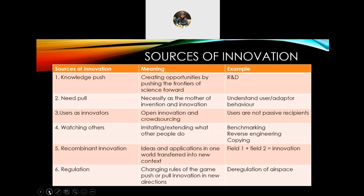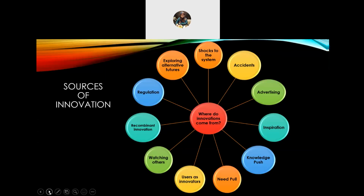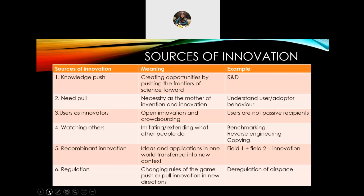Number one, the knowledge push. Okay, so what is the meaning of knowledge push? Knowledge push means creating opportunities by pushing the frontiers of science forward. This means that a company that has R&D and strength in a certain technology and also knowledge can produce something out of their research and development and introduce it to the public or to the market.